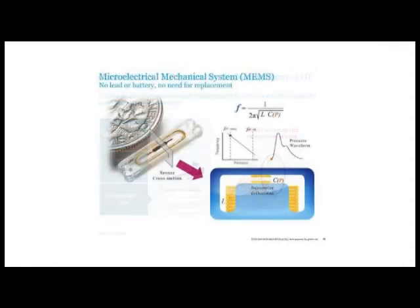So this is the kind of micro device that's been developed, and basically the impedance of the device changes as you put pressure on it, and you can calibrate it to an external system. One of the really neat things about the system is it doesn't require a battery, because you can input energy into the device and it sends the energy back and gives you a signal. So this little thing practically lasts forever and is kind of indestructible, I think.